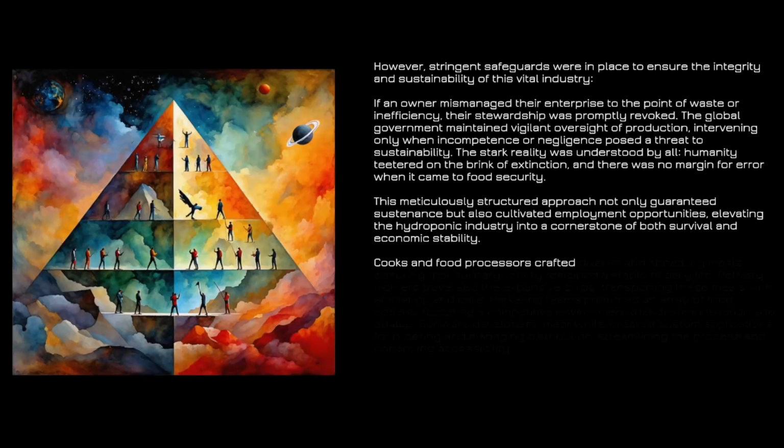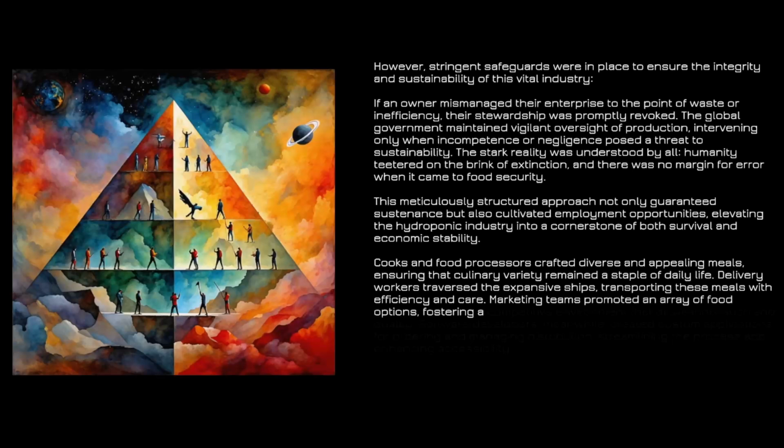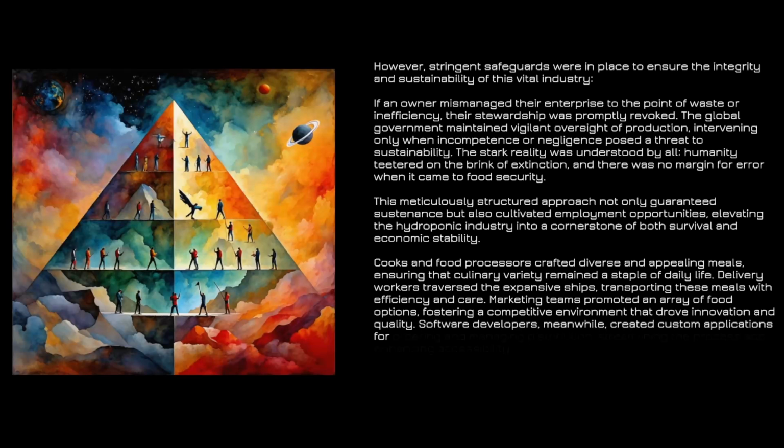Cooks and food processors crafted diverse and appealing meals, ensuring that culinary variety remained a staple of daily life. Delivery workers traversed the expansive ships, transporting these meals with efficiency and care. Marketing teams promoted an array of food options, fostering a competitive environment that drove innovation and quality. Software developers, meanwhile, created custom applications for ordering and managing distribution, streamlining the process and enhancing accessibility.